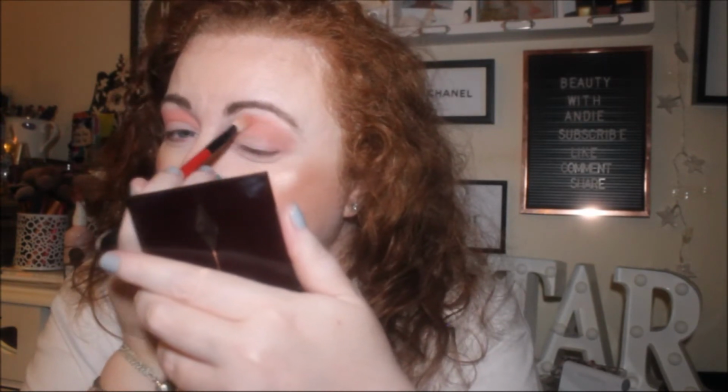This shade is probably one of the most used eyeshadows in the entire palette. But it is an absolutely beautiful pink. It's like a pinky, peachy shade. That looks absolutely beautiful. I wasn't even intending on doing that. I'm glad I've done that.